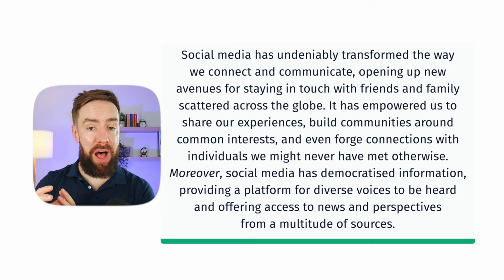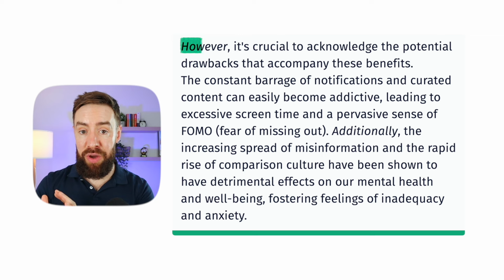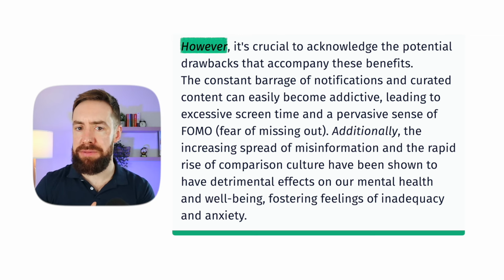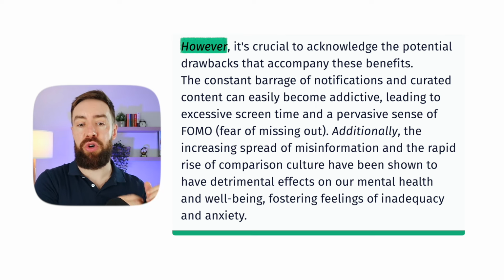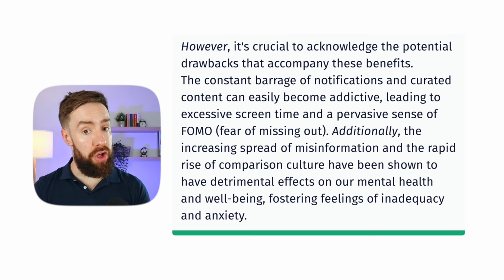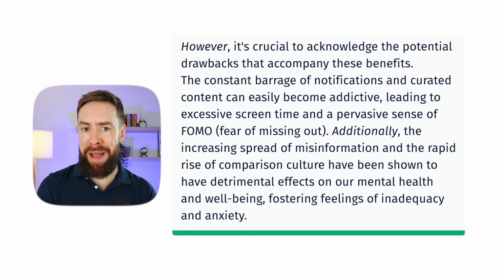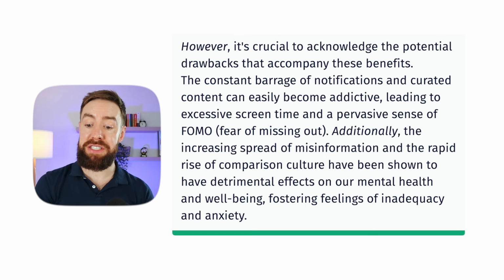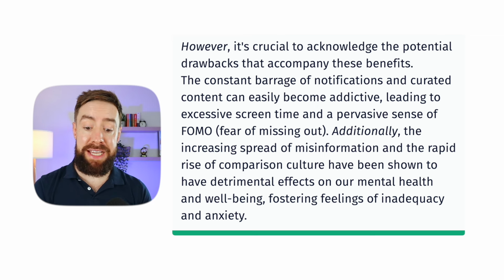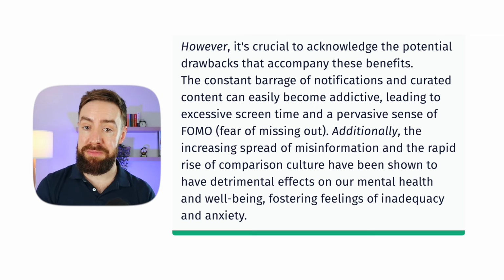So we've talked about the good parts, let's move to the bad parts, and we're using another transition word, which is however. So we're showing the other side. However is like saying but. We could also say in contrast or conversely, but however is good here. However, it's crucial to acknowledge the potential drawbacks that accompany these benefits. The constant barrage of notifications and curated content can easily become addictive, leading to excessive screen time and a pervasive sense of FOMO, or fear of missing out.